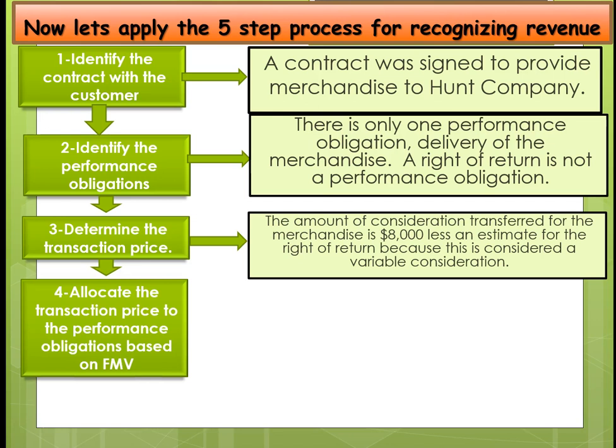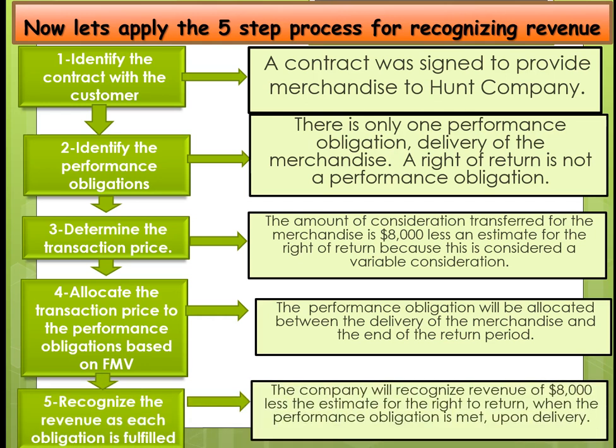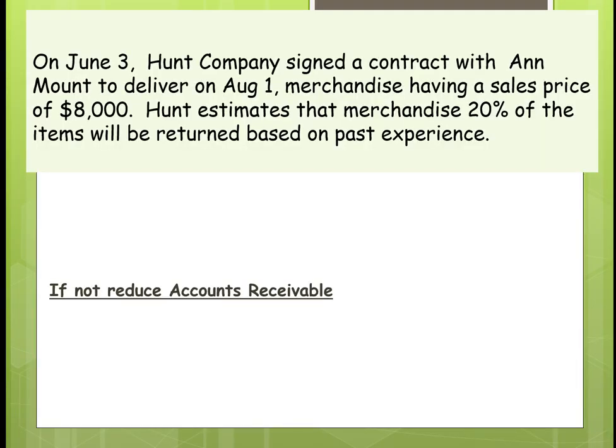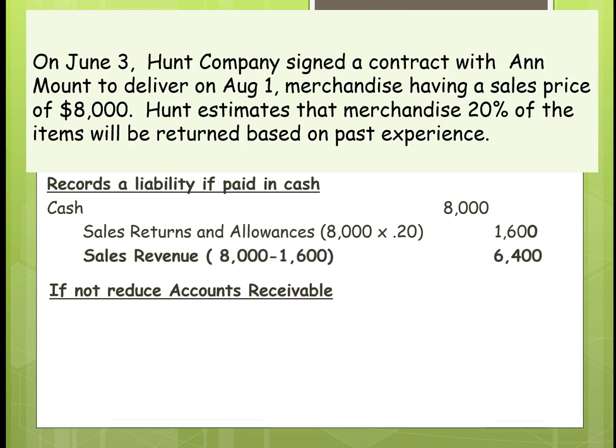Allocate the transaction price to the performance obligations based on fair market value. The performance obligation will be allocated between the delivery of the merchandise and the end of the return period. So, the company will recognize revenue of $8,000 less the estimate for the right of return when the goods are delivered and when the performance obligation is met. So, let's take a look at this. If they paid cash, we would go cash, sales returns and allowance, which is $8,000 times 20%, and sales revenue.